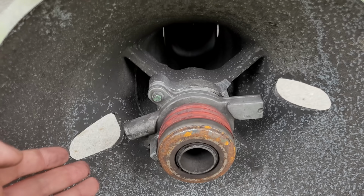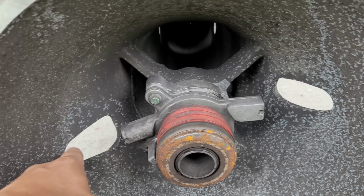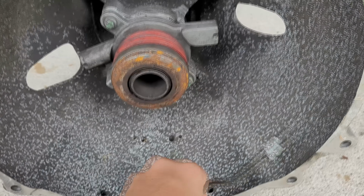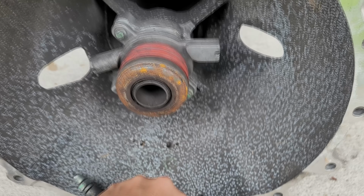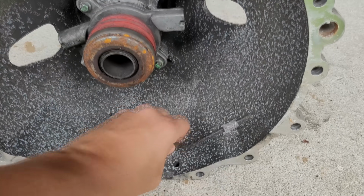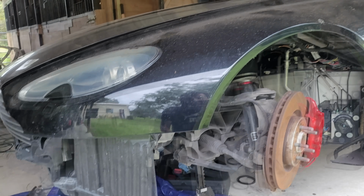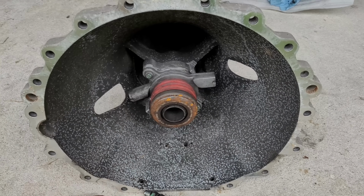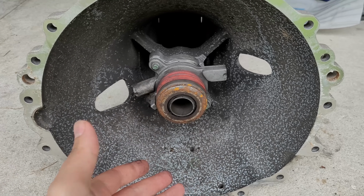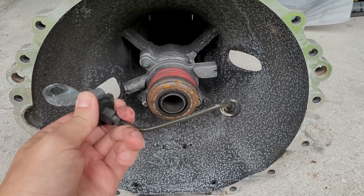So on either side of our throwout bearing, which we are replacing, there are lines that run out of the torque tube. This one that came out just fine, it is the feed line for the clutch fluid. So this part runs up into the car and then ultimately goes to the reservoir. The clutch fluid is just brake fluid, but it all came out whenever we disassembled this, so we definitely need to bleed it, and that's what this line is for right here.